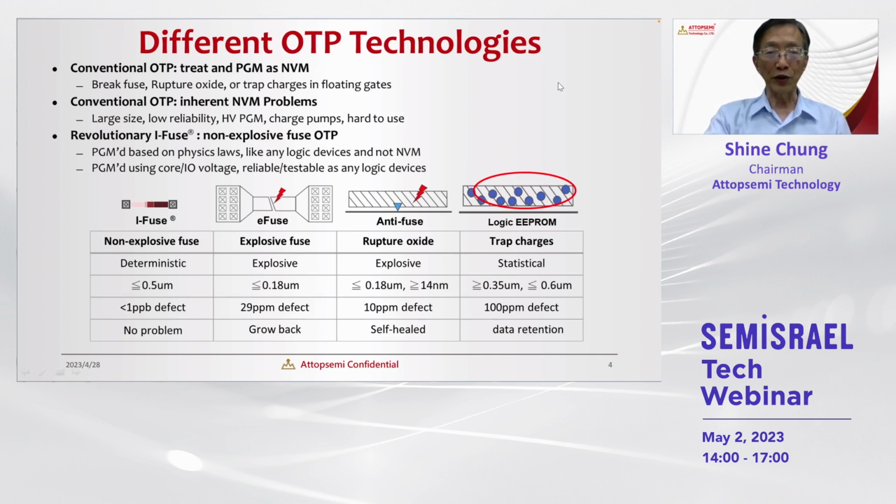Another one is the eFuse. It happened almost everywhere, in foundry, IDM, or even fabless. The concept is very simple. People just try to get a conductor, which used to be silicide poly and later on could be metal, and then they apply high voltage and introduce a very high current to break it. This is an explosive type of behavior. The broken eFuse can then appear to grow back after use for a long time or after burn-in.